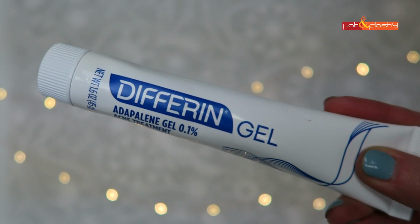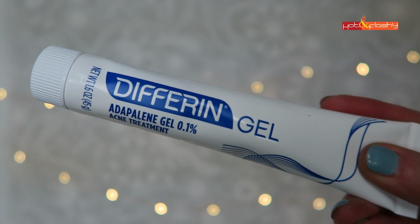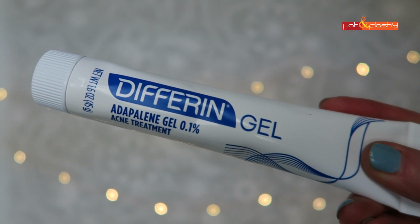So when you get the prescription form, it comes in strengths of like 0.3%, 0.2%. The over-the-counter one is a lower percentage, it's 0.1%. So here is the Differin gel. This is available in the acne aisle at most drugstores. The studies that have been done are promising, and so if you can't get the prescription and you want to use the strongest thing that you can get from the drugstore, then Differin is your guy.